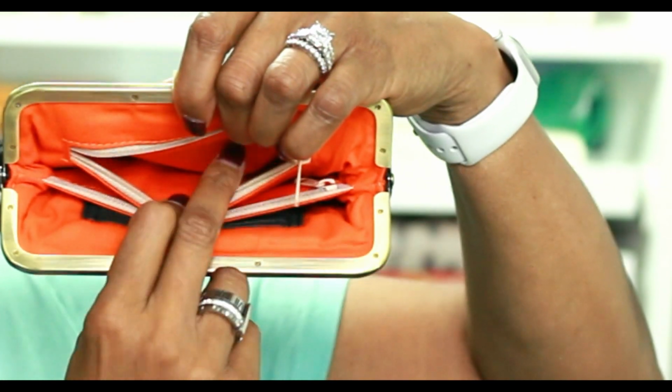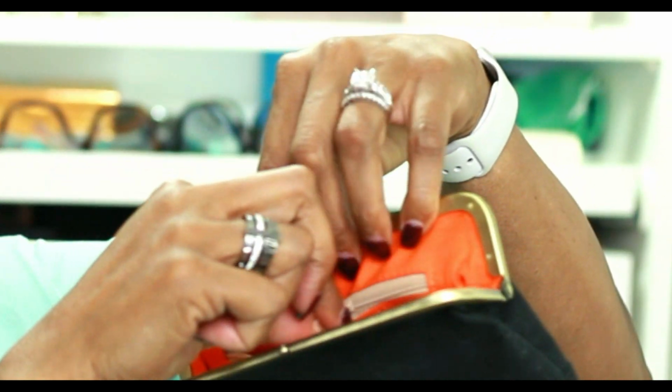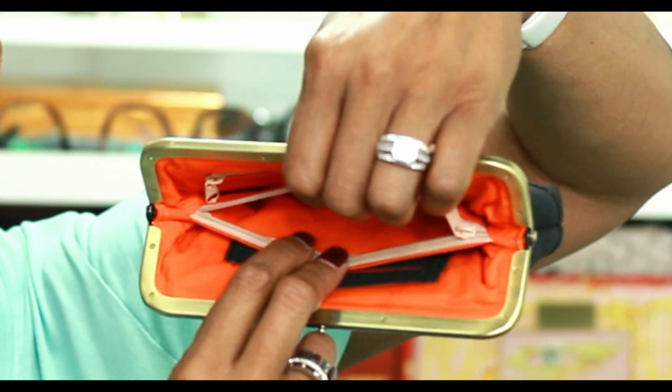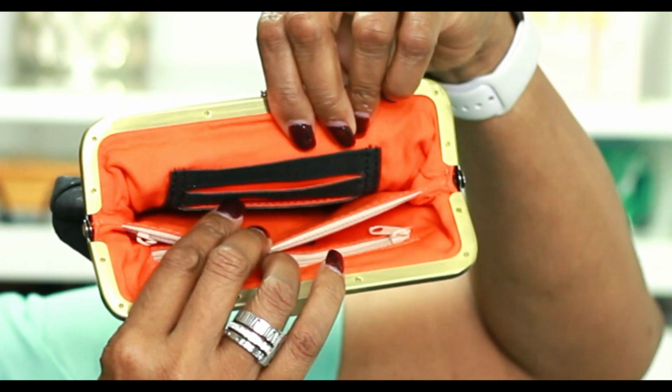You can see that there, where I'll be able to keep whatever I want to keep down in there. I can keep change down in there if I'd like. I've also got another compartment here. There's a center compartment with another zipper. I can slide whatever I need right there in the center. And then on this side, I've also got some card slots. So this will be really nice for, you know, credit card, debit card, keep that right in there. But very, very nice, very sturdy.